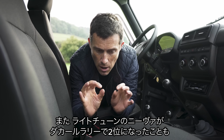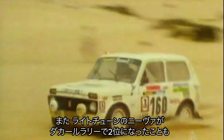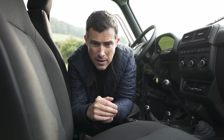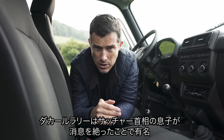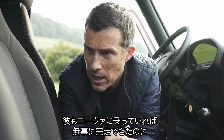Also, a Lada Niva that was mildly modified came second in the Paris-Dakar Rally when other properly prepped race cars failed to finish. In fact, that was the Paris-Dakar Rally when Margaret Thatcher's son, Mark Thatcher, just went missing. Maybe if it had taken a Lada Niva along, it would never have disappeared.